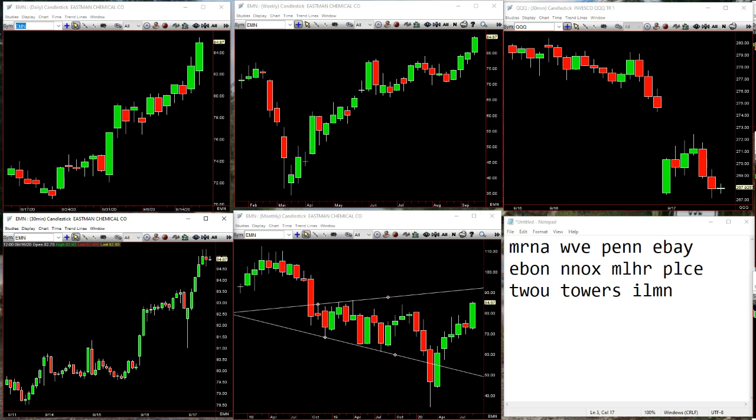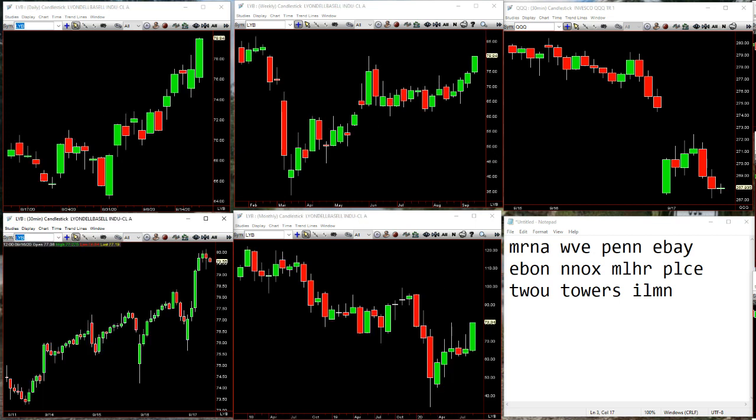And then LYB, also in the chemicals, having a nice day, outside day to the upside here, full time frame continuity when the 60 is green. And you'll notice here to start the day on the 30, gaps down, but this is where it kicked it back into full time frame continuity, right here. And then this is a 2-2 reversal on the 30 to take it right back up. So a lot of good stuff in there. Watching this market stabilize just a tad.